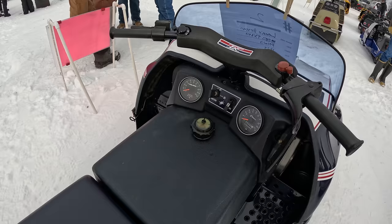Polaris 600 HO Clean Fire, 2007. Moto-Ski Pro RMK. Well, this Yamaha looks vintage already to me. It already is a classic. 1989, the Ovation. Artic Cat V-Force 3 by Moto Tessinari. Sorry if I mispronounced that.